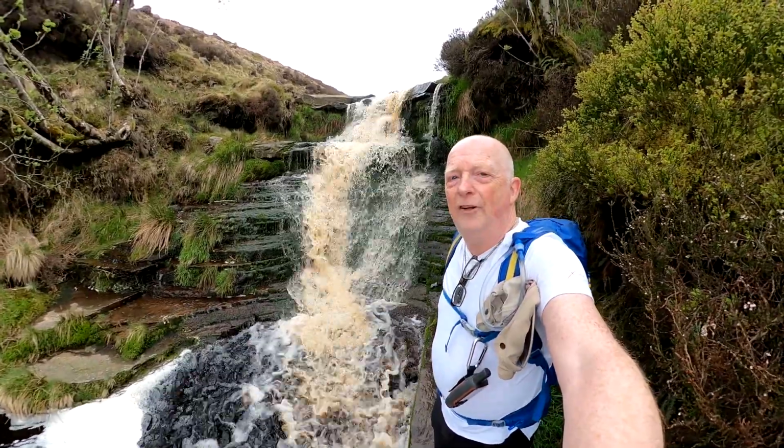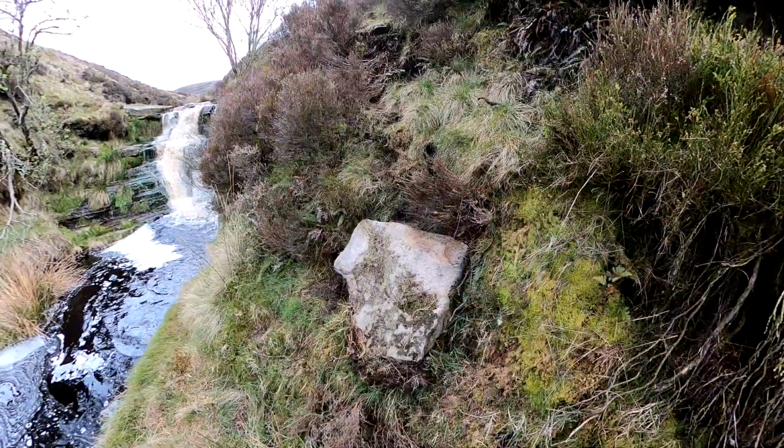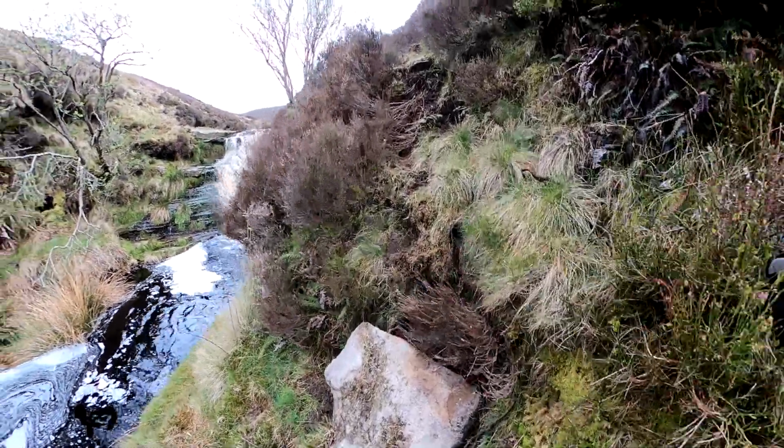So about 8-9 feet, 10 maybe. Looks to be a way out, be a bit squishy.